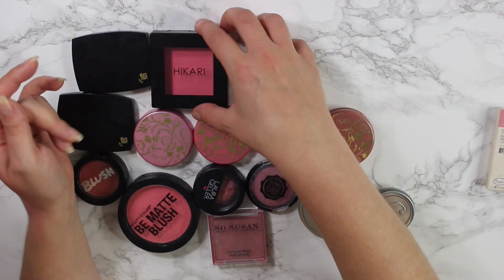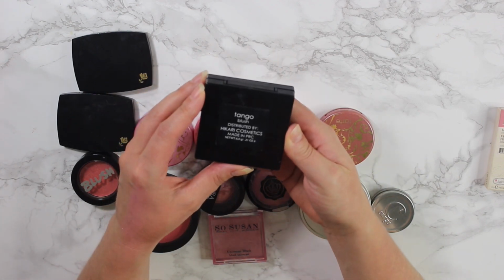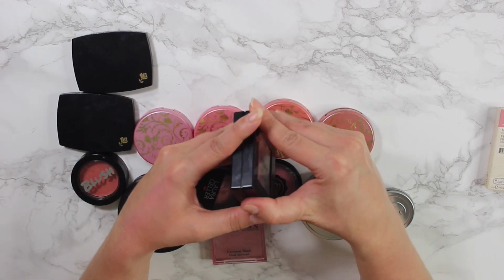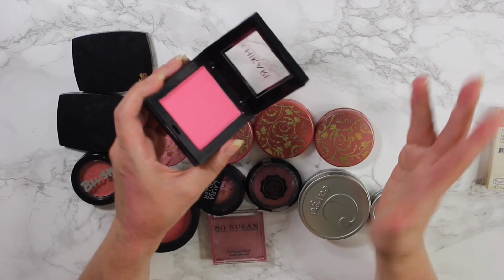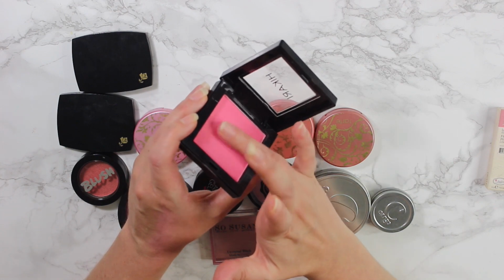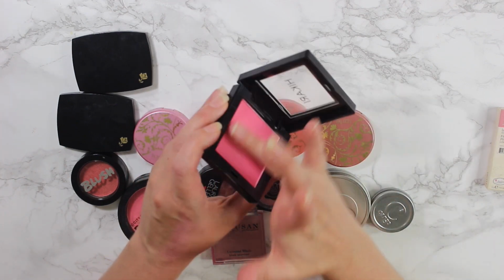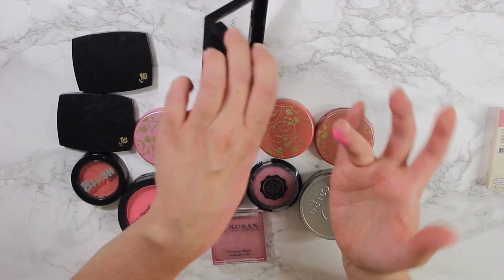Now, speaking of bright colors, this one here from Hikari is so dark. This one is in Tango, so you really don't need that much on the brush. When I was using it, I would lightly dip the brush in here because you could get a lot of product on here. It is so nice and silky, guys.